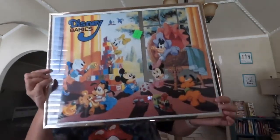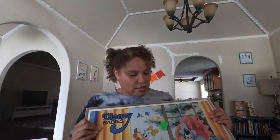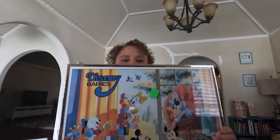So I got this picture, this large, it says Disney Babies, and it has all the Disney babies, Mickey Mouse, Minnie Mouse, Pluto. Each picture from the early 90s. I'm not sure, since it's so large, if I want to ship it, and because of the glass, if it's going to break, but I think I'm probably going to be putting this in one of the antique booths. I spent $7 on it. I think I'm going to be listing this for anywhere between $30 and $40.